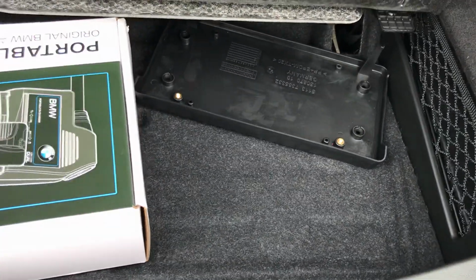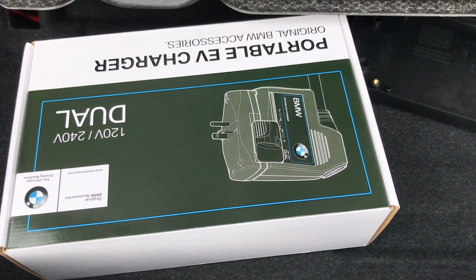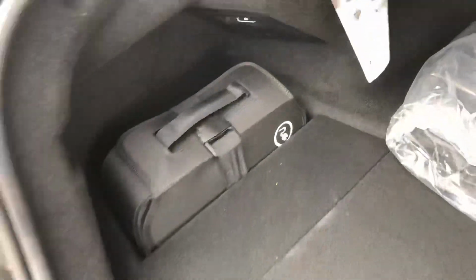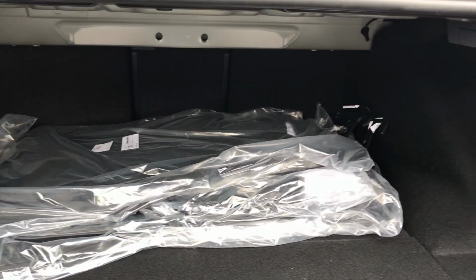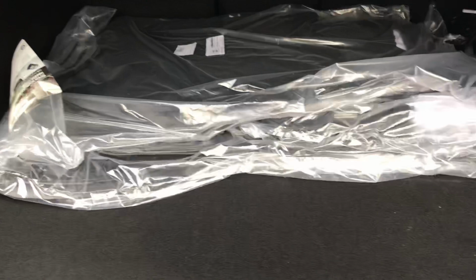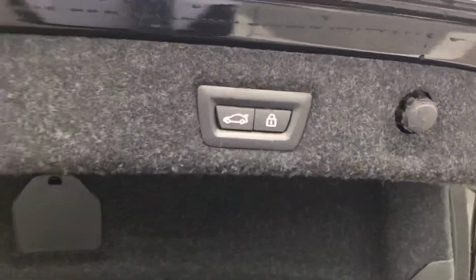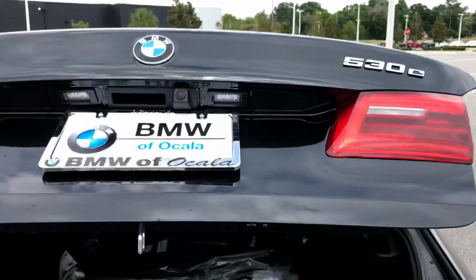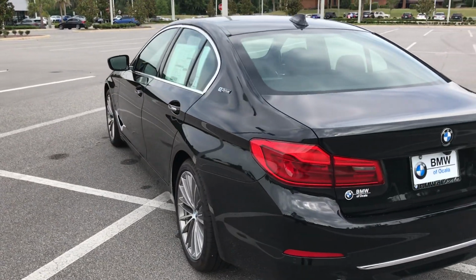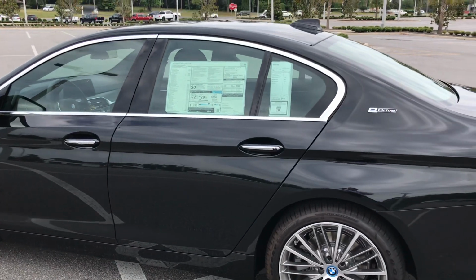Underneath here, a nice little area as well. It does have the 120 volt and 240 volt charger that does come with the vehicle. You also have just the 120, which is your level one, right here. Nice and deep trunk there. Spots here to actually flip down the back seats. All-weather mats and also the carpet mats are there in the plastic wrapping. And then here you have the power tailgate. This side, just like the other, does have the eDrive logo right there on the back quarter panel.